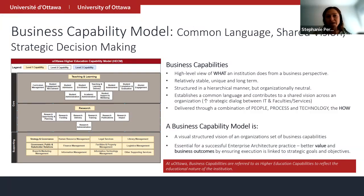So business capabilities essentially provide a high-level view of what an institution does from a business perspective. They are relatively stable, long-term, and unique. They tend not to change over time unless the organization's business model changes. They are structured in a hierarchical manner, but they do not represent an institution's organizational structure.